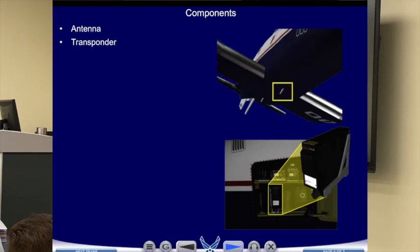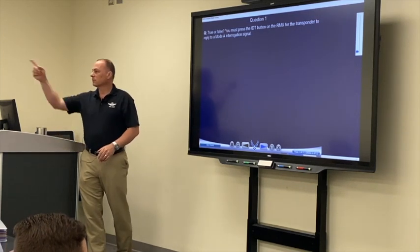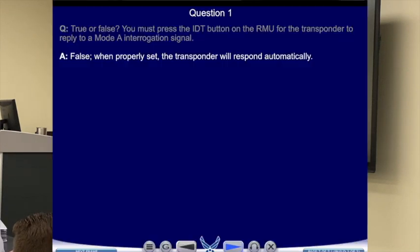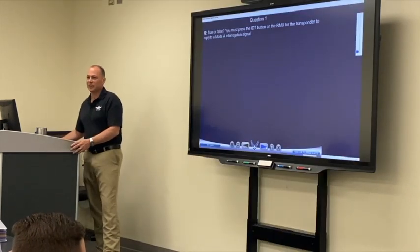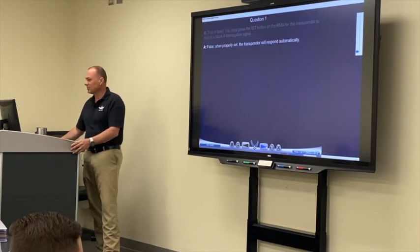There's the antenna. There's the box that goes associated with the transponder. True or false, you must press the ident button for the transponder to reply to an interrogation signal. False. It's automatic. It's like the Ronco rotisserie oven. Set it and forget it. Okay, there's a few TV watchers out there.